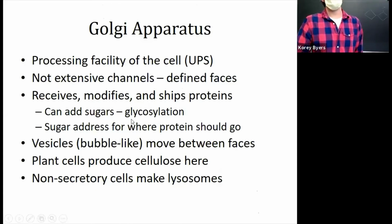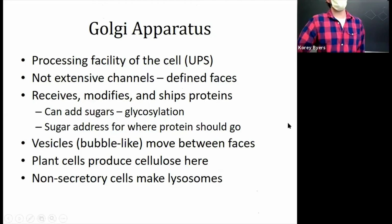Glyco, which means sugar, and ylation, process of or adding to. So glycosylation is adding a sugar. Why would we waste time doing that?